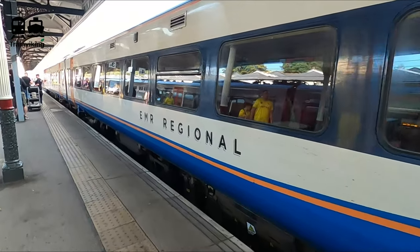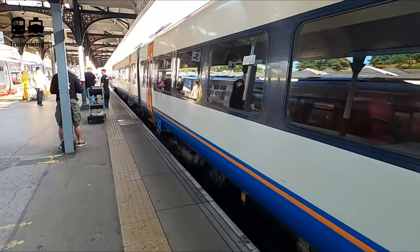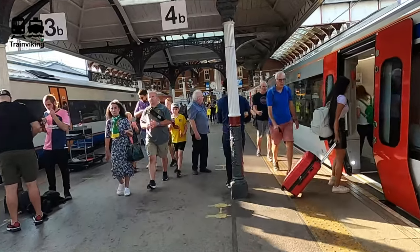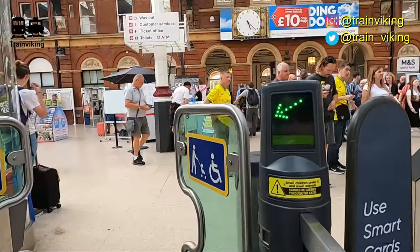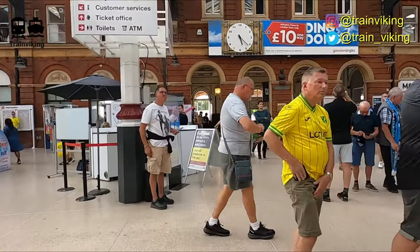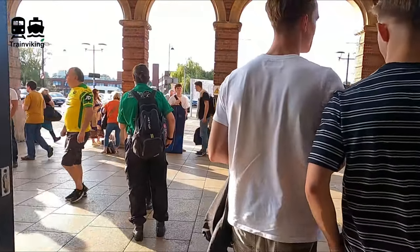Norwich is a Category B railway station, which means it is a regional interchange railway station. I arrived here with a train of EMR, so East Midlands Railway, that took me from Manchester. This is a terminal station and therefore the layout is pretty easy.